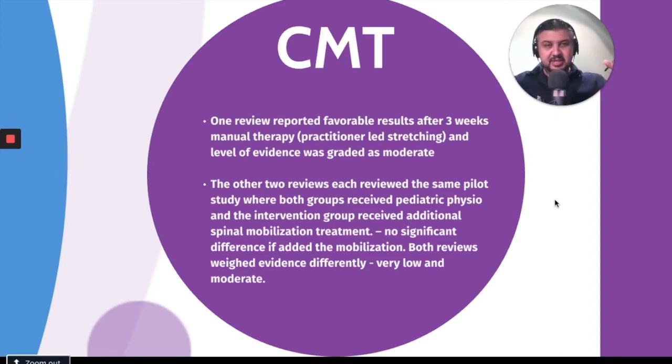So the other two reviews they looked at were both zoned in on one study themselves, where both groups received pediatric physiotherapy, and the intervention group also received additional spinal mobilization. So you had two groups, both of them getting physio, but the one also getting mobilization therapy on top. Interestingly, that pilot study showed that there was no significant difference if you added the mobilization on top or you didn't. Interestingly, though, and this is why you need systematic reviews, both of these reviews that looked at that one pilot study weighed the evidence differently. So it does happen. One of the reviews looked at the evidence as very low, and the other one looked at it as moderate.